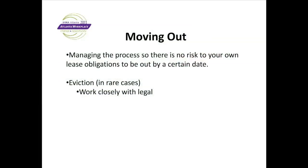And then we have a slide here on moving out, where you really want to manage the process so that there's no risk to you in exiting your lease. If your subtenant's lease expires, you want to make sure you've got enough time to get them out so that you aren't liable for holdover in your own lease. You can do that by making sure they're out a month before you need them out, or if you trust them enough, by having language to make sure they're liable, but ultimately you're liable. So you just want to be very aware of that.